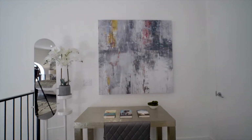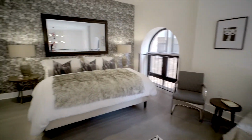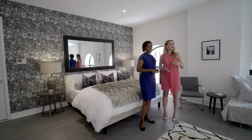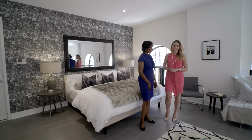This is what I think of when I think of a loft. I think of a space that's open. I think of a place that's versatile. Exactly. So this definitely hits all the boxes, and you can get the direct sunlight coming from your arched windows down below. Love that. Now you have a penthouse to show me. Yes, let's go see that one.